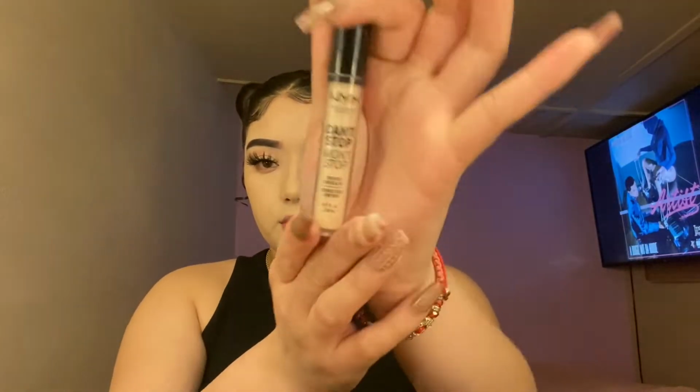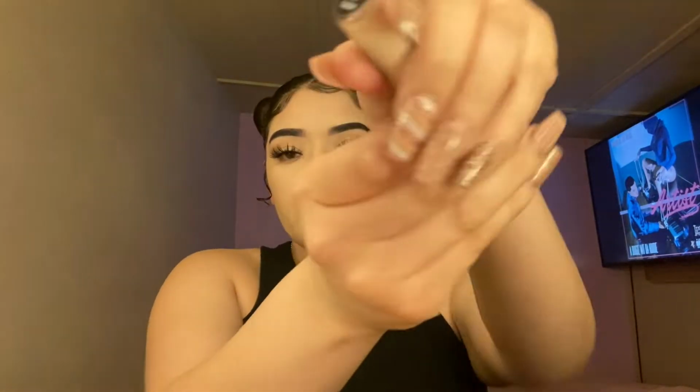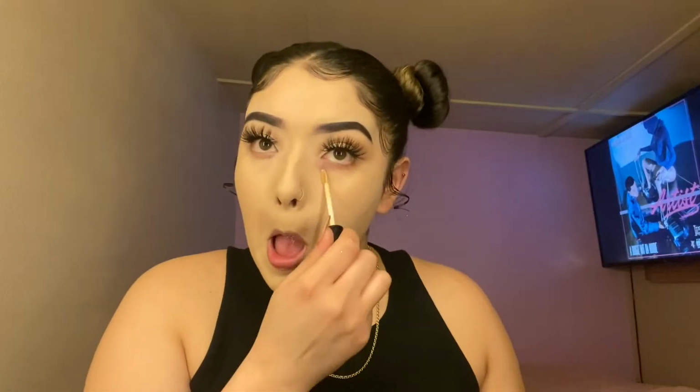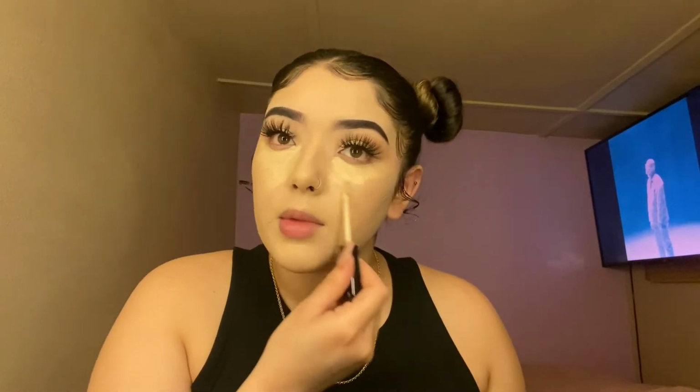Okay, so the next step is to conceal. So I'm taking my NYX Can't Stop Won't Stop concealer in the shade Vanilla. I recommend you use any concealer of your choice that's a shade closest to your actual skin color or your skin tone. I really like this concealer.